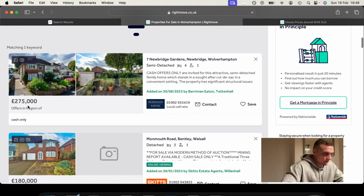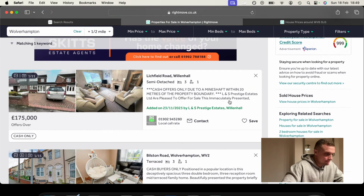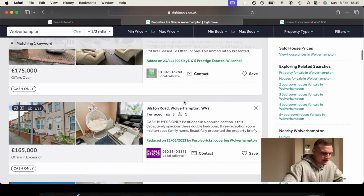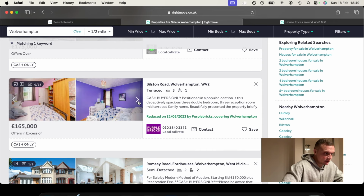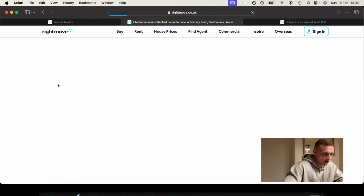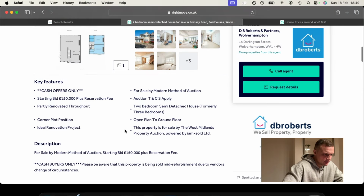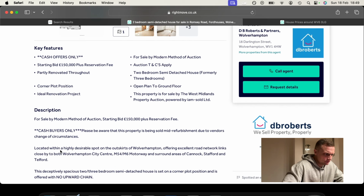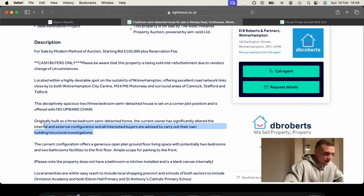If you go into the next one, so this here, mining report available, so that's mine shafts, cash sale only. Mine shafts, I tend to steer away from them, I do, unless they give me a really big discount on them. I mean, you like the stuff that's got structural issues. That one there looks like it might have a bit of legs. There seems to have been an extension. I'm going to assume that that's been done poorly or without regulations or something. The vendor's change of circumstances, so there's probably going to be some motivation in that. Could be an issue. Yeah, building and structural investigations there.